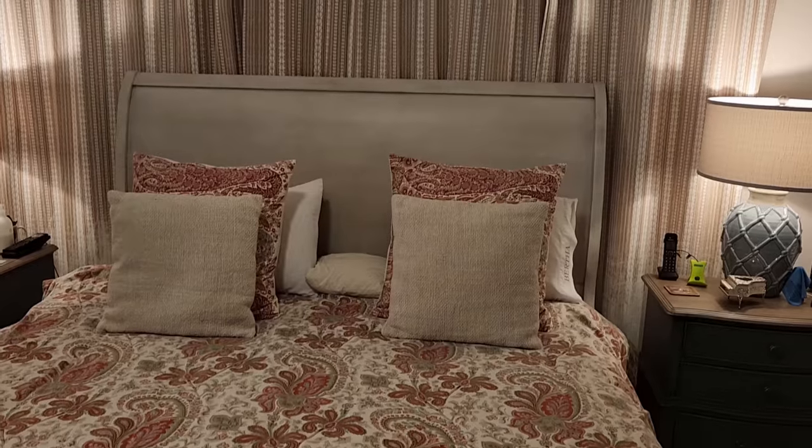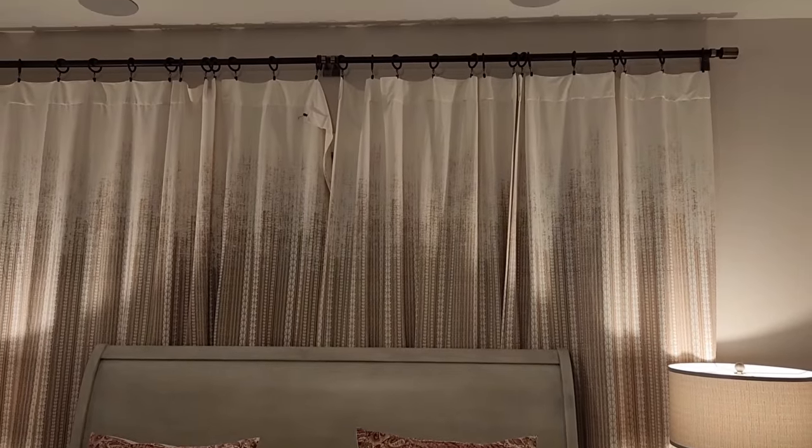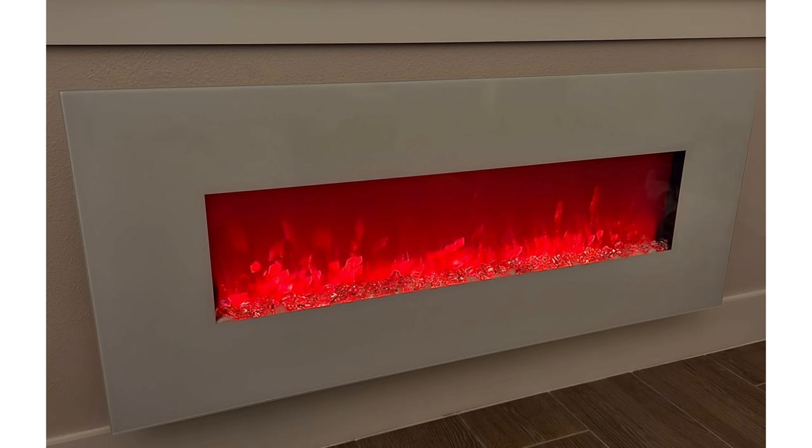So yeah, in this system, you literally walk into this room, and all you experience is bedroom. You look at the knickknacks, the furniture, the curtains, the motorized shades, the electronic fireplace. Nothing is drawn to your attention. But when you turn it on and fire the system up, like we just did a little earlier, it rocks.